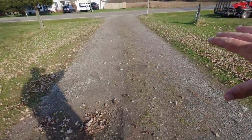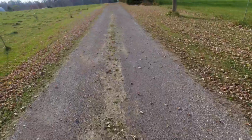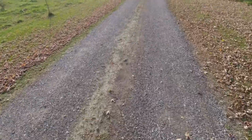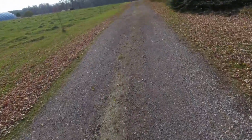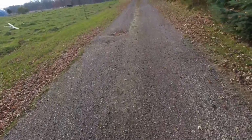So, we got a nice deep pothole here, and you can see the leaves are running from me now. I don't even know if you can hear me with this wind, but we got to fix up these potholes. We got to fix the crown on the driveway, and as we come up the driveway here, we keep going. There is some grass here that I will need to blow off, but they've got a lot of aggregate on this driveway, so I'm not too worried about that at all.